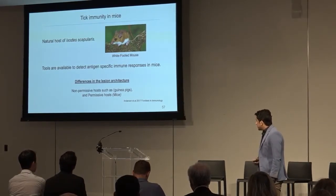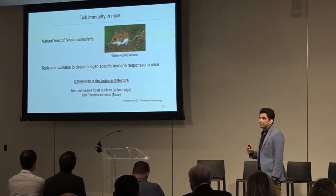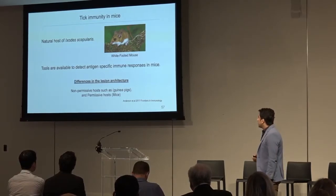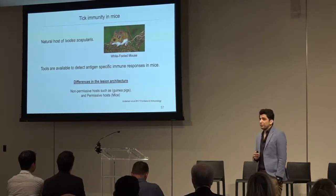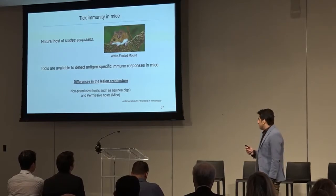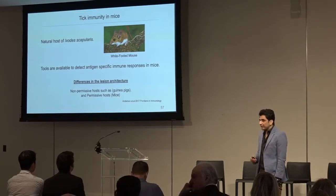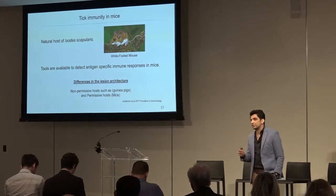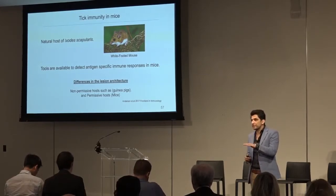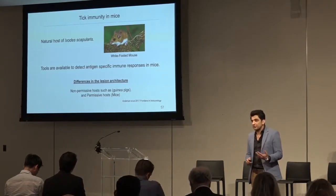I want to discuss one study here in which they talked about a non-permissive host, like guinea pigs, which, as we have shown, have tick immunity, and a permissive host, like mice. We think mice are a permissive host because, during evolution, mice being a natural host, ticks and mice co-evolved naturally, and that's why mice do not develop tick immunity. The only thing they showed in this study is a difference in the lesion architecture when ticks bite the permissive and non-permissive host. But we don't understand the mechanisms, how it's working.